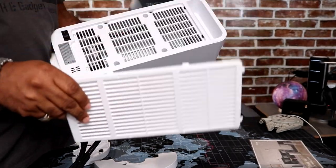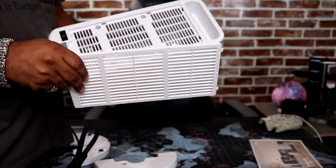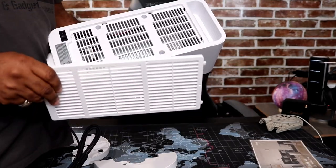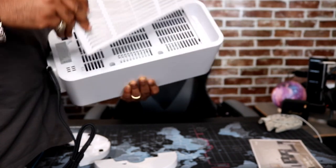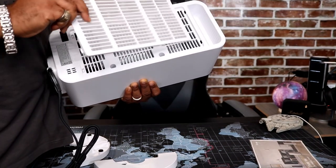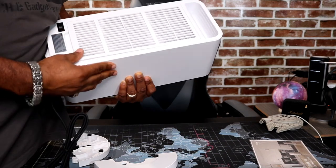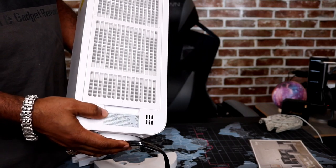I repeat, if you wash this or clean this off, make sure you dry it thoroughly before you put it back on the device. Make sure this is dry before you put it back on the space heater. Keep it clean, but make sure it's dry before you put it back in, because you don't want to cause fires and things like that. So let's go ahead and put this bad boy back in here. Snaps in place. And you see you got your power switch right here, on and off.